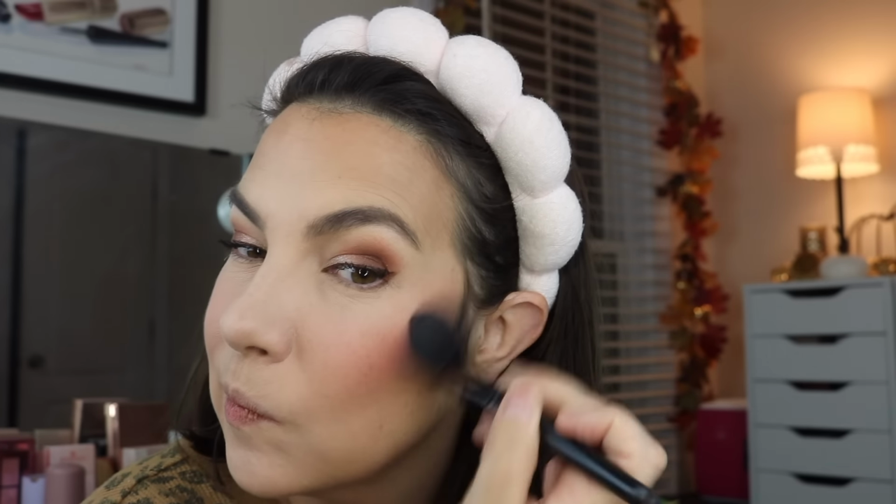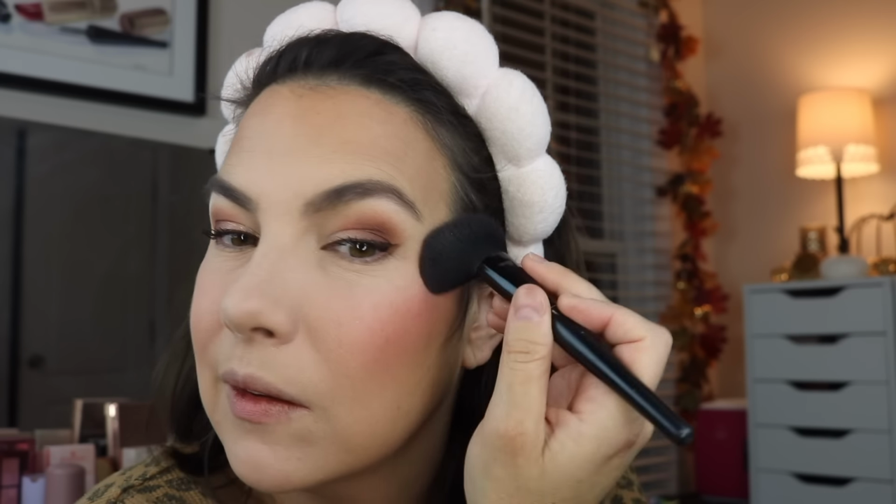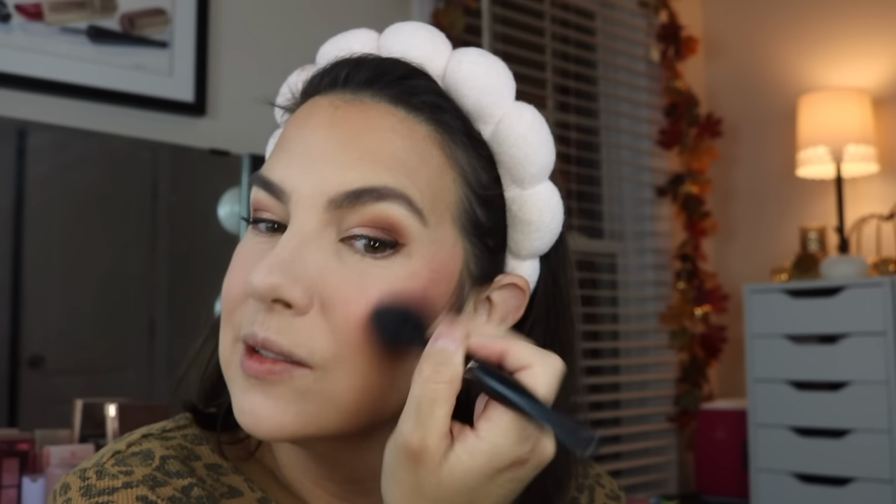As you can see, just gently rolling my e.l.f. blush brush in. I've got a lot of product. And we can just blend this in out here. And there really is something about matte blush that on top of an all-in-all matte look, you get a very flawless, very like Rose on Titanic kind of vibe with it all.